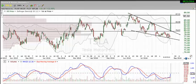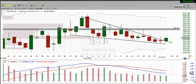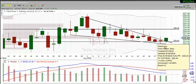Next, I want to take a look at Tesla. And Tesla, you can see here, short-term pattern. We have a bit of a falling wedge pattern here. Here's the top of the wedge. We've got a lot of tests of this resistance level, and then we broke over it on Friday's action. Again, we're holding this support as well, and I'm going to draw that for you. Here it is, right around 223 or so.